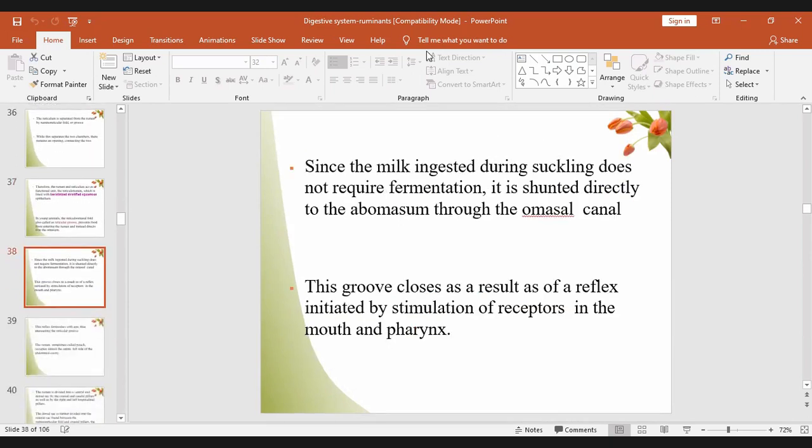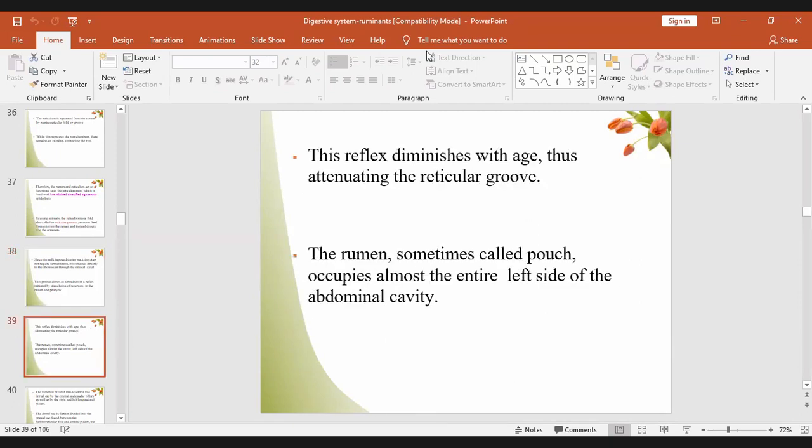The milk ingested during suckling does not require fermentation, so it comes directly to the abomasum through the omasal canal, the reticulo-omasal groove. Different names are there, but it is the principle. It connects from the esophagus to the abomasum, while coming through different places like the reticulum and omasum. So this groove closes as a result of a reflex initiated by stimulation of receptors in the mouth and pharynx. I think you would have done this in practical class in great detail. This reflex diminishes with age, thus attenuating the reticular groove.